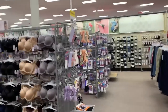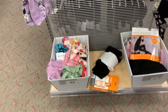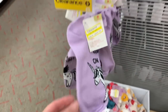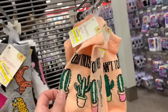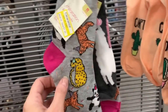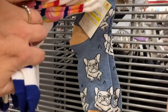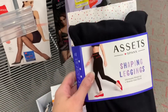I'm on the hunt, you guys, for more clearance, and I already found even more clearance over here. I found some clearance panties. I found some clearance socks. These socks are only $1.05. We have some for $1.25. Ooh, can't touch this cactus socks for $1.05. These are $1.25. $1.05 for the llamas. $1.25 for the love. $1.75 for the dogs.